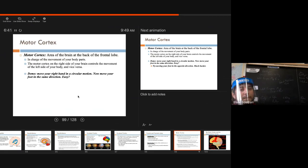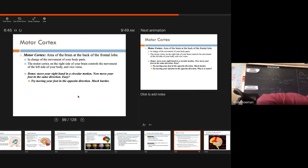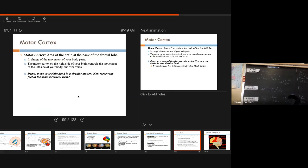All right, so here's the activity. Try moving your foot in a direction. Let's just say you're going to rotate your foot. I can't really see with this table here. It's hard. I can never really do it. You're going to move your foot, let's say clockwise, okay? You're going to do your hand the same way. And where's that controlled? Left side or right side of the brain? In the motor cortex. I'm moving my right hand, right foot, left side.